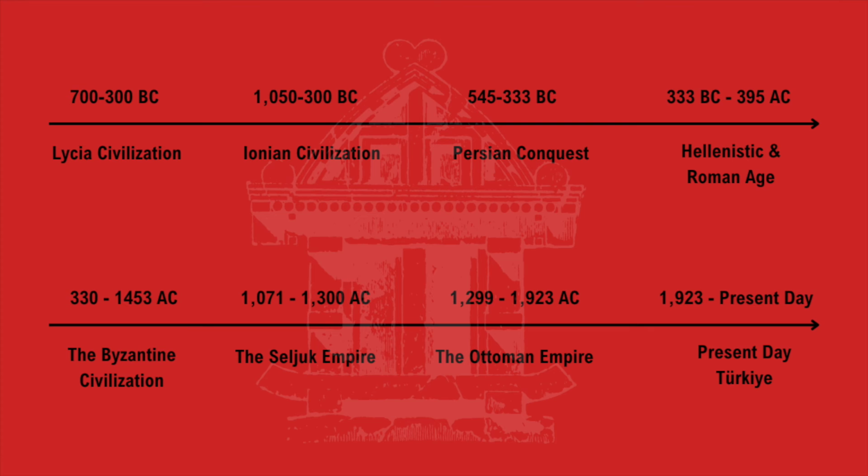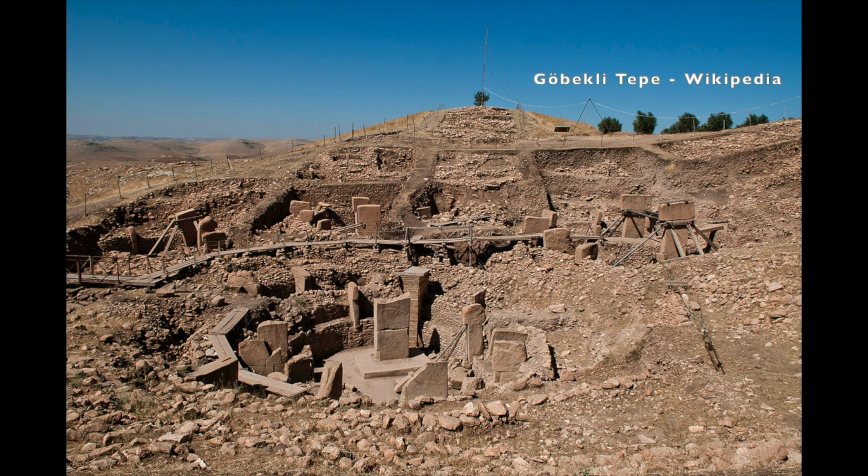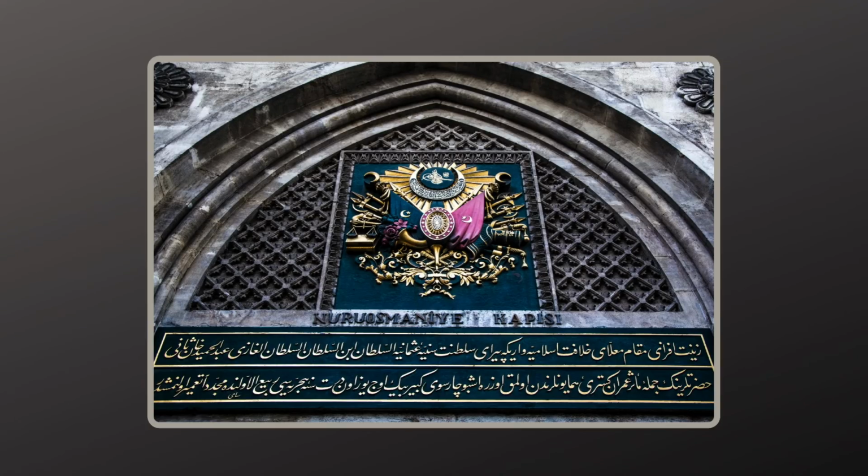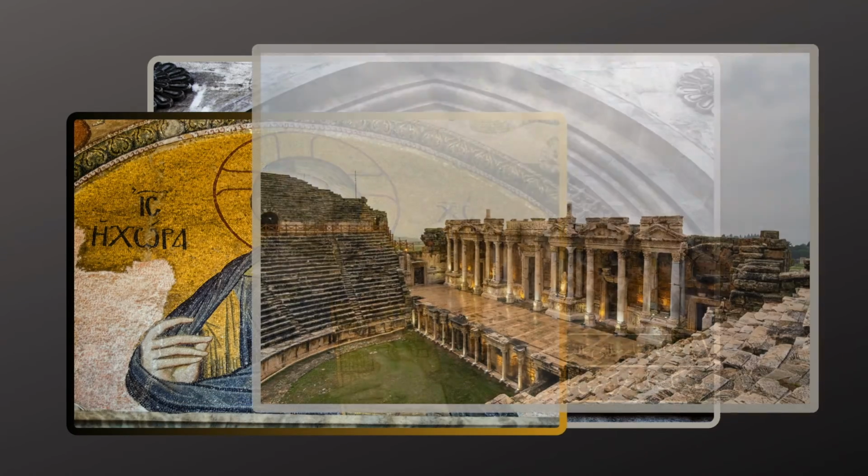I created this timeline for us to familiarize ourselves with who lived in this region of the world in just the last 4,000 years. The land that today is called Turkey dates back thousands and thousands of years to the early Stone Age. But for this video, we're going to go back to around 2000 BC, before the Ottomans, sorry, not that kind of Ottoman, this kind, the Byzantines, and the Romans.